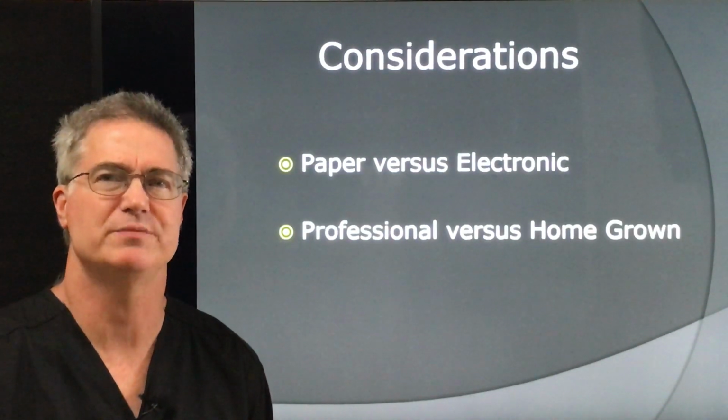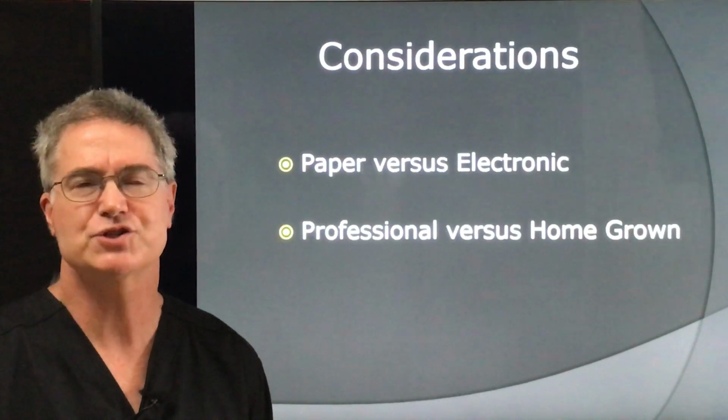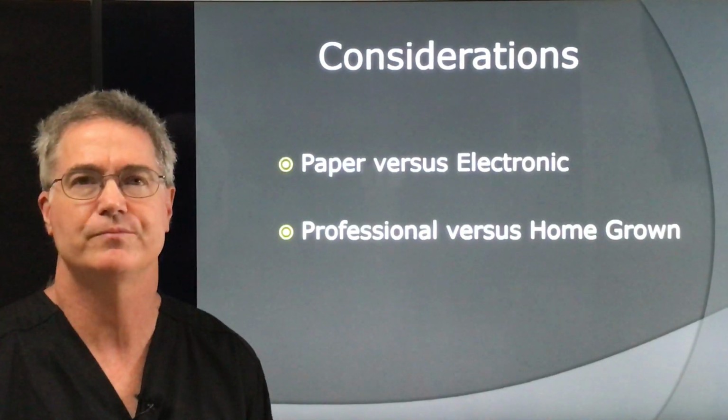Here's some considerations for the emergency manual. Do you want it in paper form? Do you want an electronic form on your computer? Do you want a professional one that you download, or do you want to write your own?